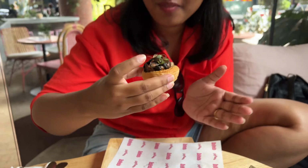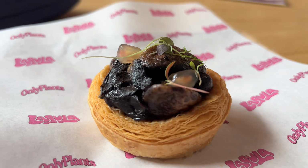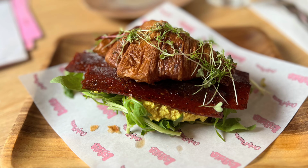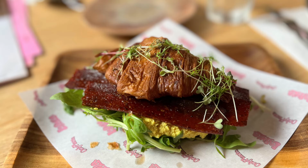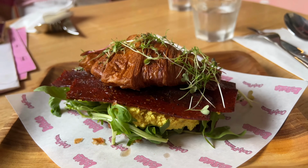The mushroom truffle was delicious. The crust was so flaky, the truffle cream was rich and deep, and it felt like we were transported to Europe. Their croissant sandwich is loaded with a tofu scramble, rocket leaves, and a homemade pastrami. It was difficult to handle, and things did get messy, but it was worth it.